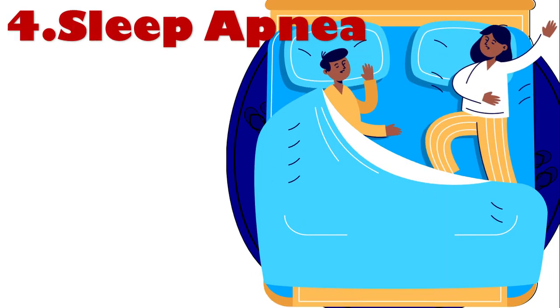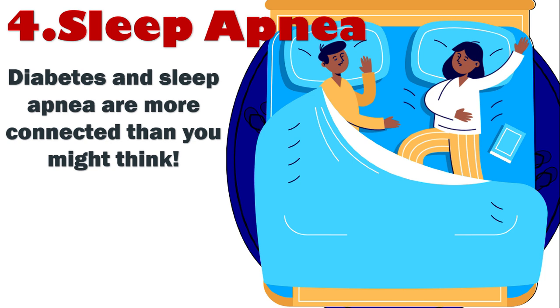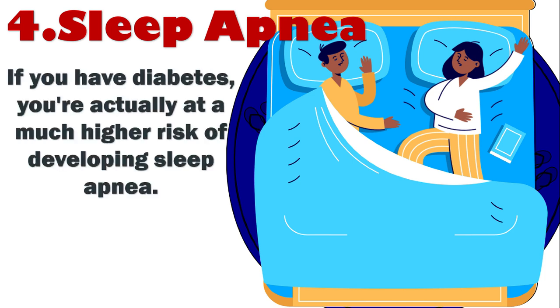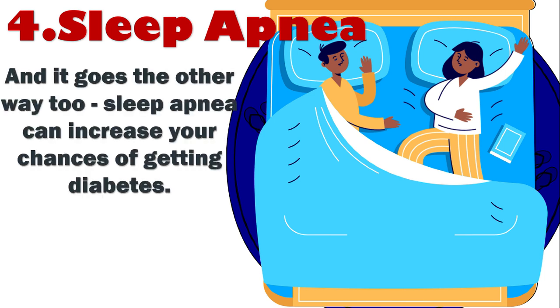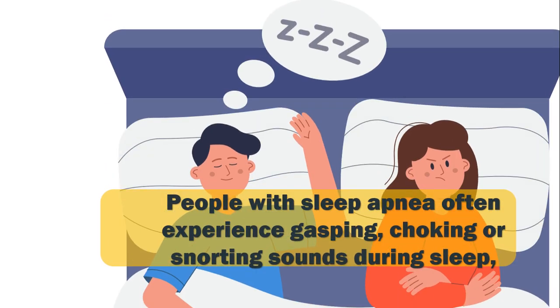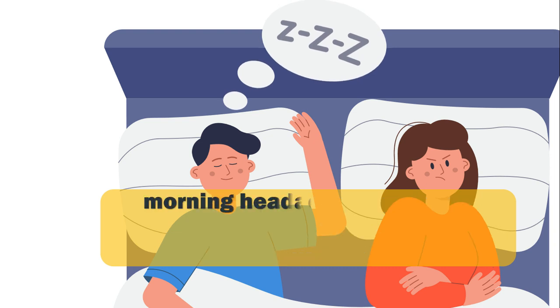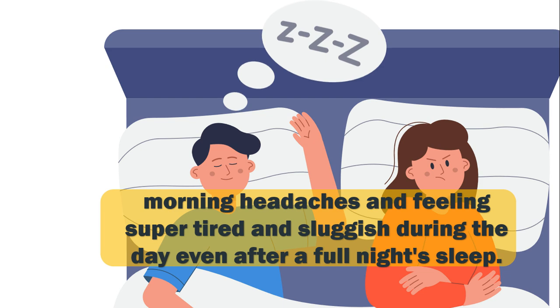Number 4. Sleep apnea. Diabetes and sleep apnea are more connected than you might think. If you have diabetes, you're actually at a much higher risk of developing sleep apnea. And it goes the other way too. Sleep apnea can increase your chances of getting diabetes. People with sleep apnea often experience gasping, choking, or snorting sounds during sleep, morning headaches, and feeling super tired and sluggish during the day, even after a full night's sleep.